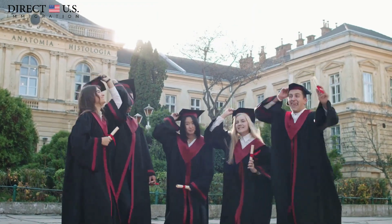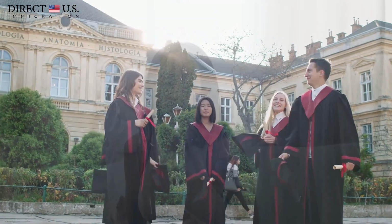This category includes roles that typically require at least a bachelor's degree or its equivalent in a specific field of study. Now, for the educational requirements, to qualify for an H-1B visa, software engineers must have at least a bachelor's degree or its equivalent in a relevant field such as computer science, information technology, or a related discipline.